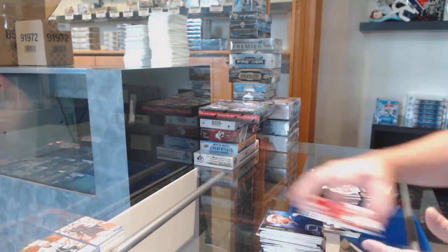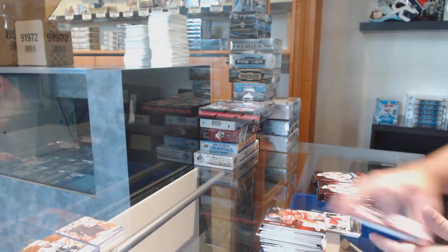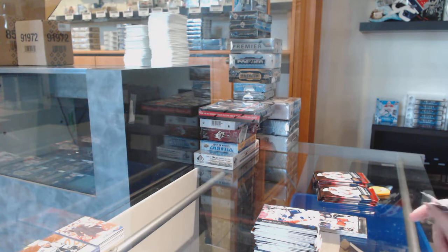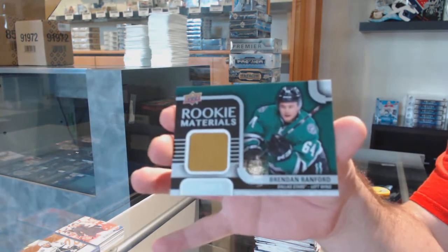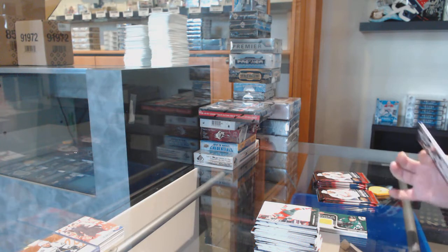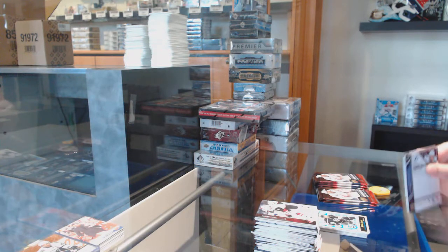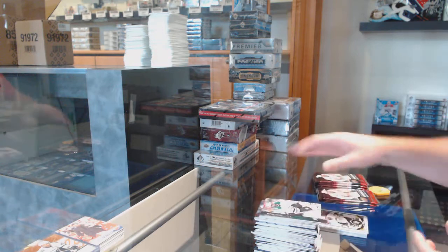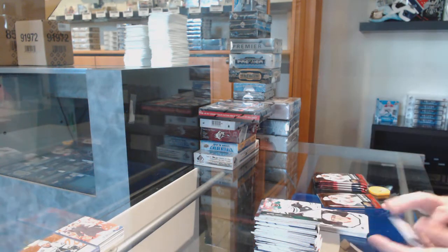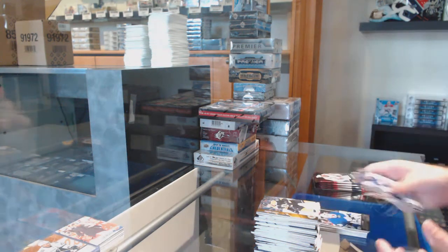Linus Ullmark, Young Guns for the Buffalo Sabres. Markus Hännikäinen for the Blue Jackets. We've got a rookie jersey for the Dallas Stars, Brendan Ranford. Milan Lucic, retro for the LA Kings. Update of Kessel for the Pittsburgh Penguins. Dylan Larkin, portraits for the Red Wings. Garret Sparks, Young Guns for the Maple Leafs.